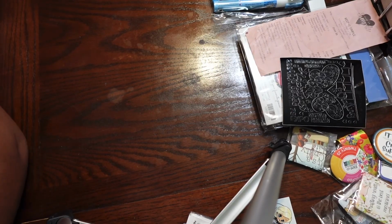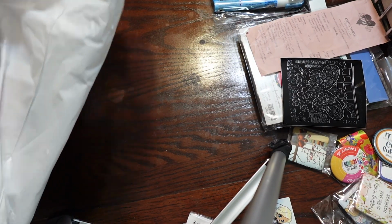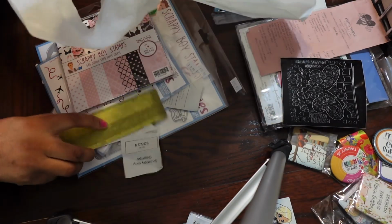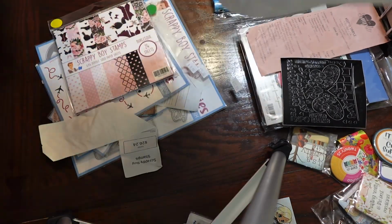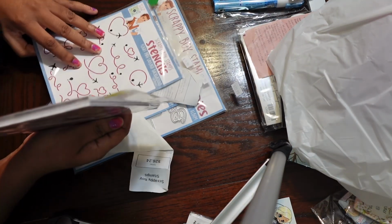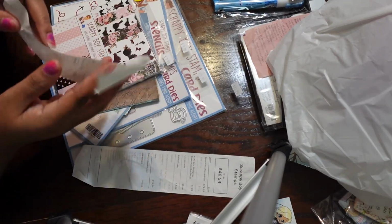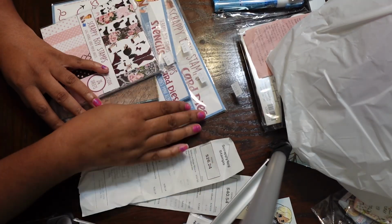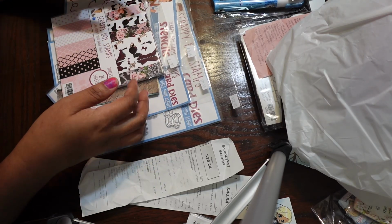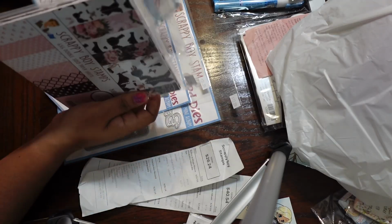Let's see. Sorry, y'all, I'm trying to pick out stuff from over here that I bought. This is a new to me brand, but I was looking at who is going to be the exhibitors at the booth. So I just looked at Scrappy Boy Stamps and fell in love with a lot of their products. So yeah, it was this and this.